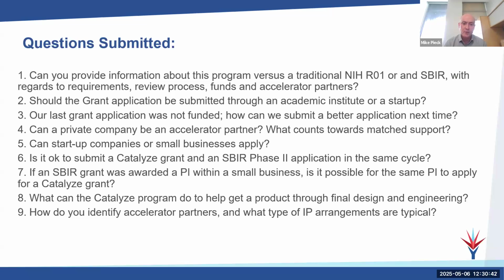It helps us know what's coming in the door and also helps you understand how best to position your project for the various parts of the Catalyze program. Rahul and Nitin can also help you identify additional NIH funding opportunities that may be outside of the Catalyze program. So at this time, we're going to address these pre-submitted questions. And maybe Nitin, since you are a former NIH R01 awardee, you can walk through the differences between the first question of an R01 and SBIR and where Catalyze might fit in.